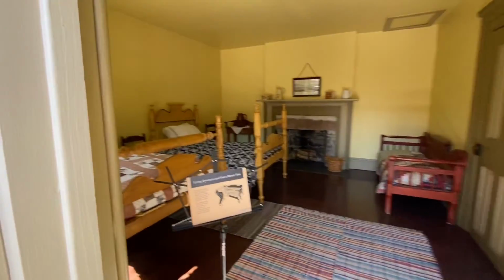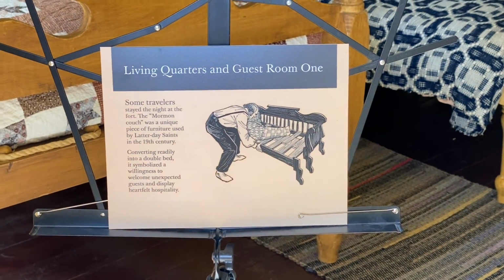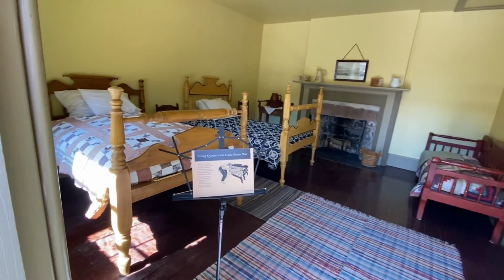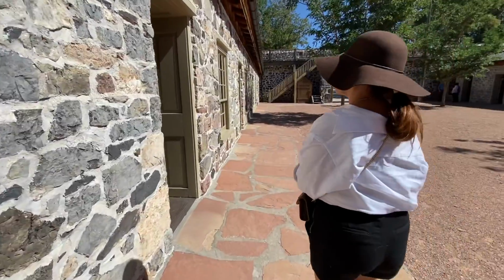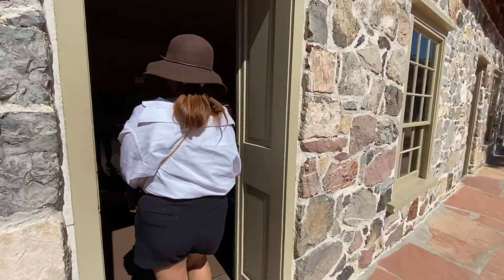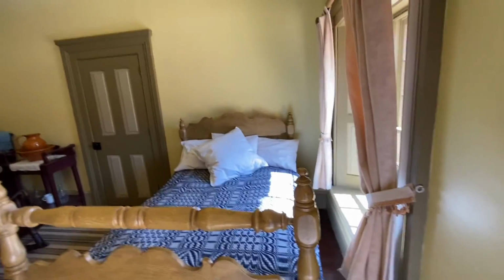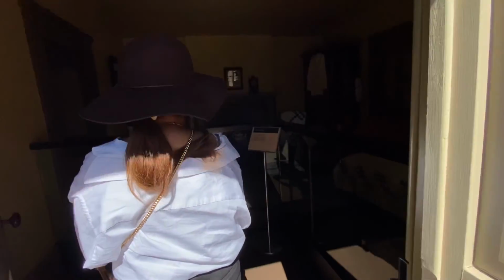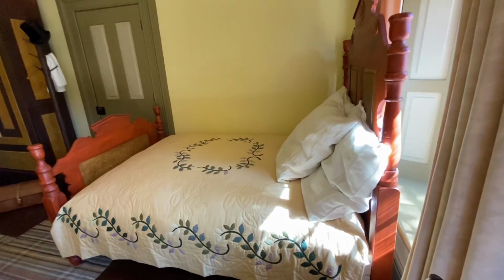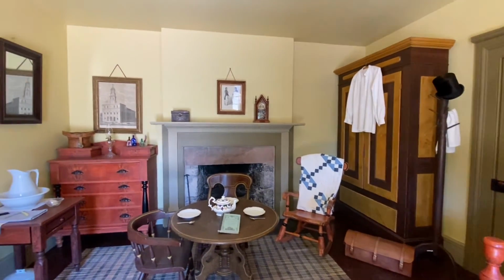Living quarters. Oh, this is a guest room. Amazing. So they all have a fireplace, each room, huh? The rooms are small. This one is another guest room. So they said this was a ghost town for a while. So it was empty. Nothing here. It's so cool. The rooms are all connected together. There's doors.